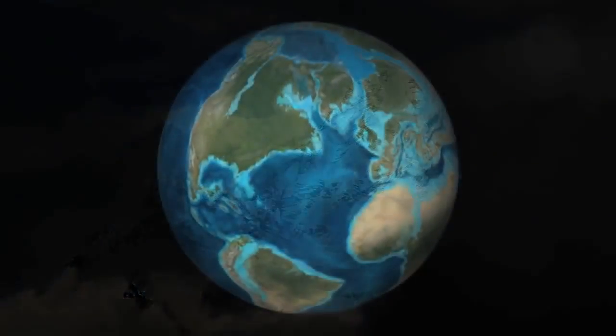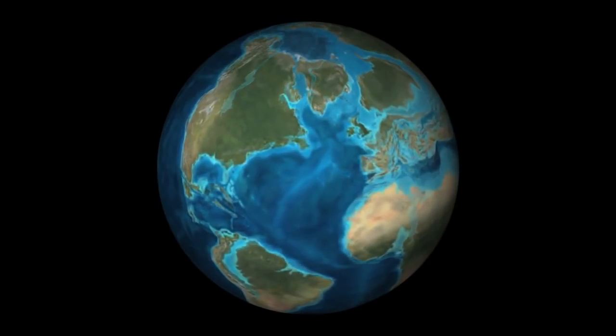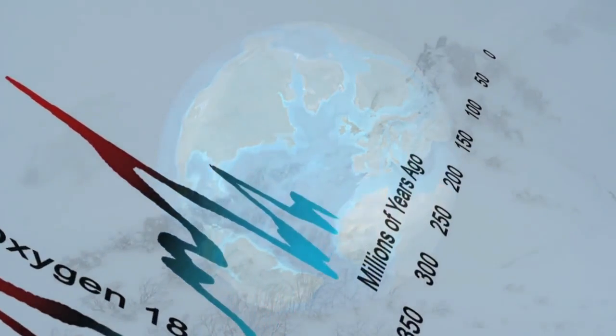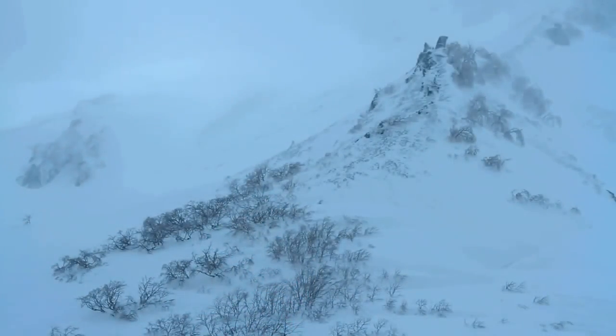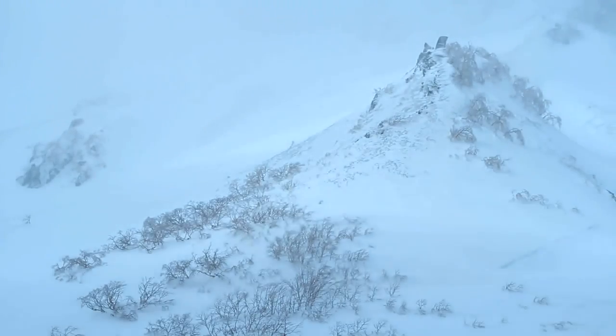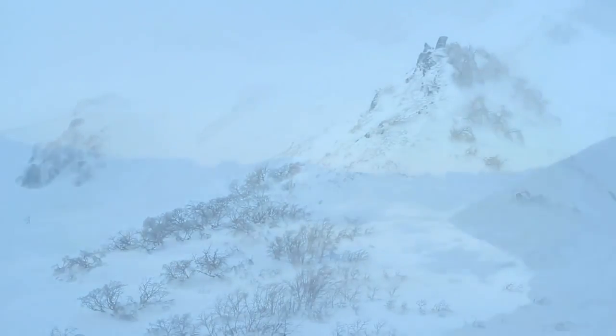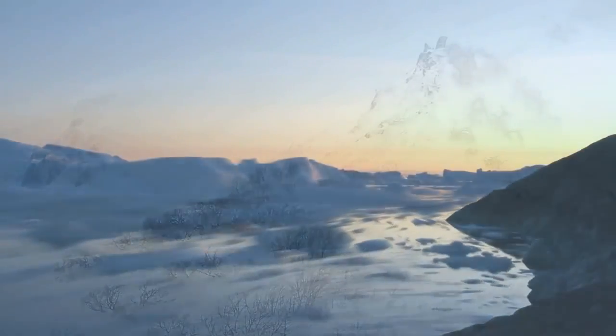To find out where Earth might be headed, scientists are drilling down into the ice and scouring ancient seabeds for evidence of past climate change. What are they learning about the fate of our planet 1,000 years into the future and even beyond?